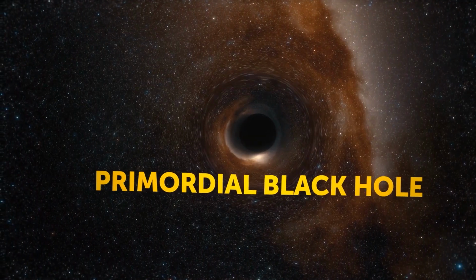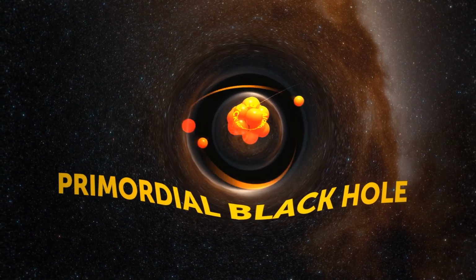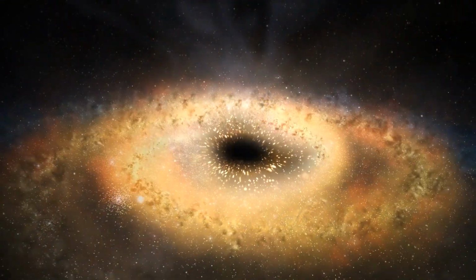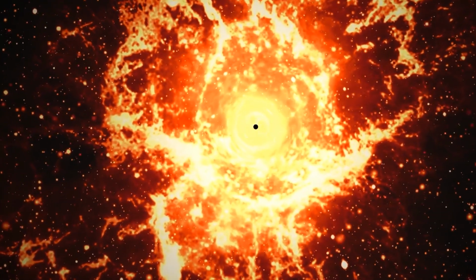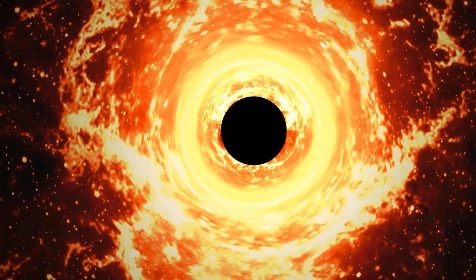There are baby black holes called primordial, and they are really tiny. They vary from the size of an atom to that of a mountain. There is a theory that galaxies get formed around black holes. This means that when a large star explodes, a black hole appears in its place, and then the rest of the galaxy just forms around it.